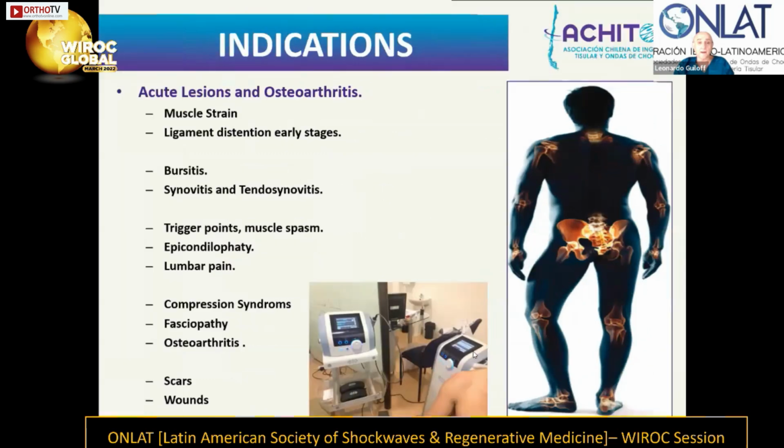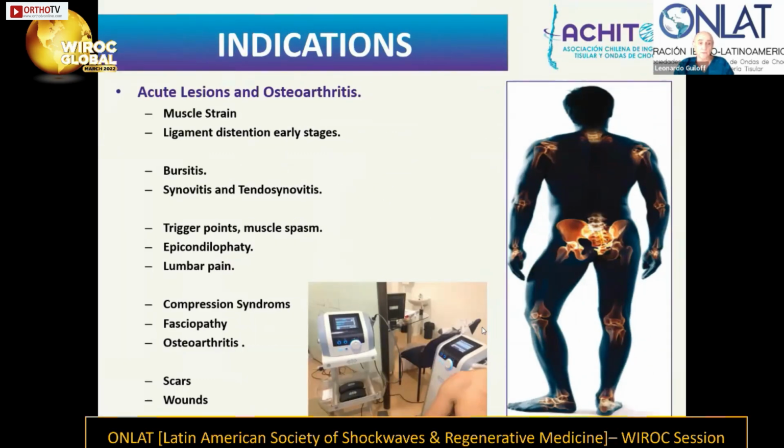That's why there are a lot of indications. Nowadays, I'm going to speak about upper extremity, but you can see here a lot of indications: bursitis, synovitis, trigger points, epicondylopathy, even lumbar pain. Osteoarthritis is very important. I have a large experience doing this in osteoarthritis, degenerative osteoarthritis of the knee, that I will present in the next Congress in Spain, scars, wounds, etc.